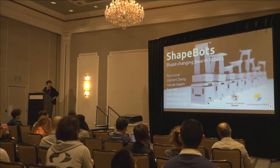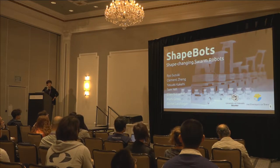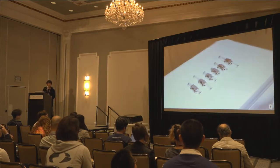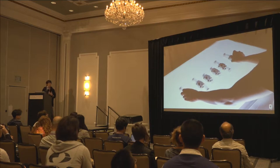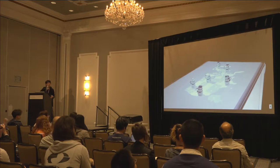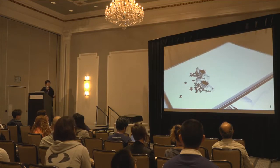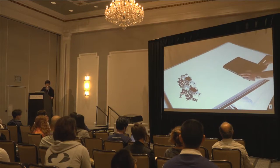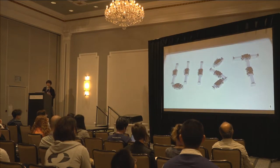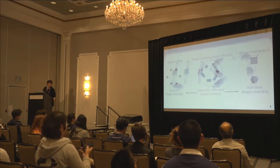ShapeBots are shape-changing swarm robots. These are modular and self-transformable robots that move around on top of surfaces to show a display, represent data, or act as an everyday assistant. In this paper, we describe the technical challenges as well as the design space of what kind of applications these shape-changing swarm robots can do.